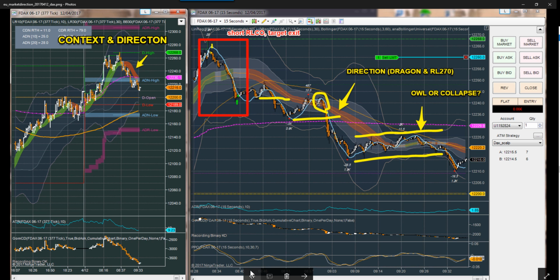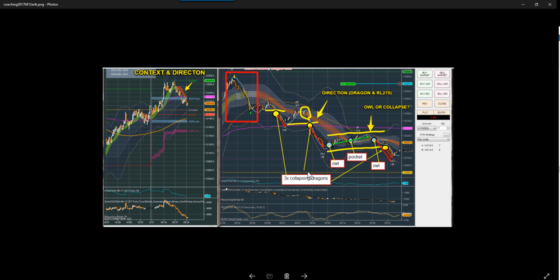Let's see. This is Eric looking for some coaching. Here's the longer term chart, and this period morphs into this. What we were looking at, he was marking up places where he saw collapsing dragons, and he's studying the use of the dragon, the RO270, as a way to understand what's going on. And he asked me for a little clarification, and so my markup looks like this.